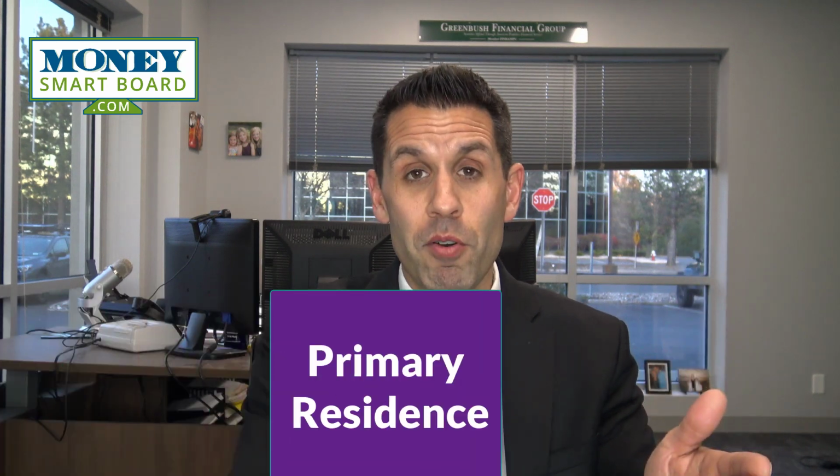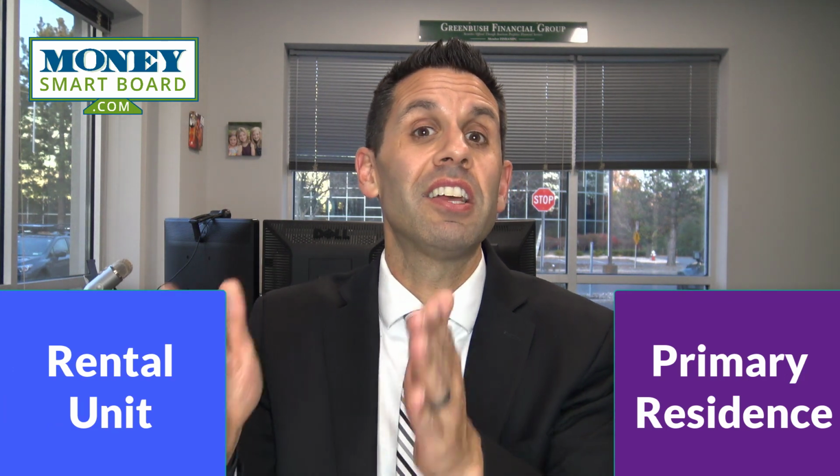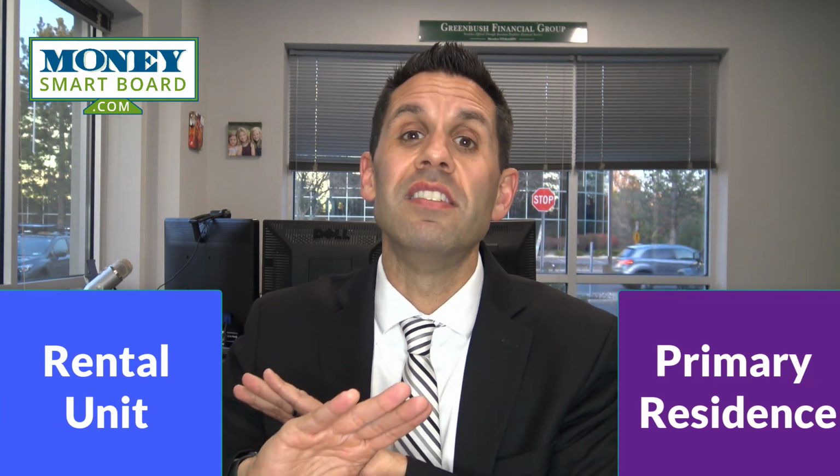That's actually not correct. In the IRS's eyes, in these duplex situations, the IRS views it as two separate properties. The side that you live on, your primary residence, is eligible for the gain exclusion. The side that you're renting out to a tenant is technically considered an investment property that's not eligible for that primary residence exclusion. Let me show you how this works in an example.